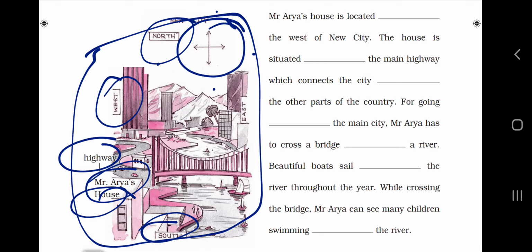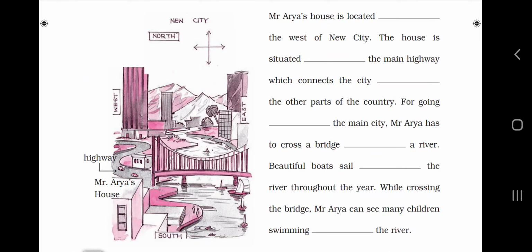Mr. Arya, now as per this map, Mr. Arya का घर कहाँ पर है भाई, यहाँ पर है, okay. So house of Mr. Arya is here. So Mr. Arya's house is located where? Located to the west of the new city.